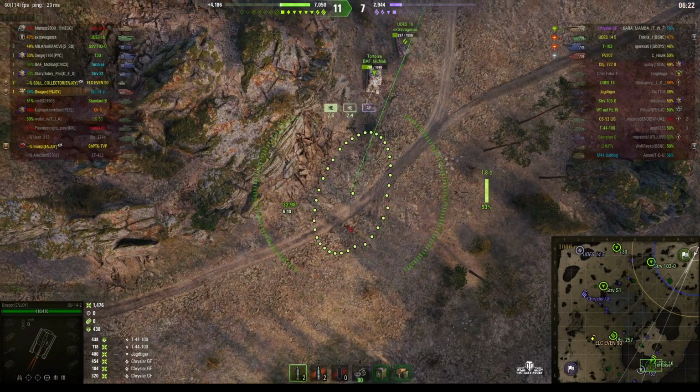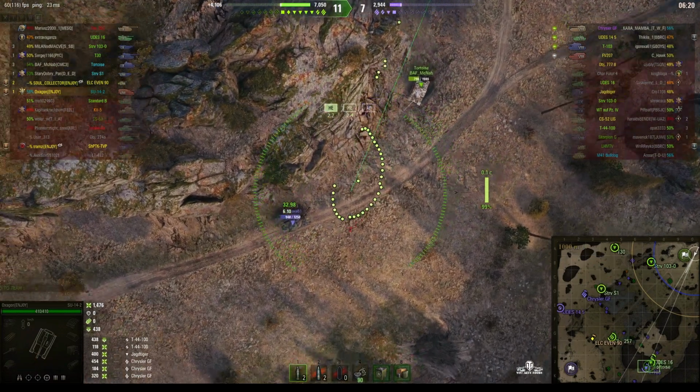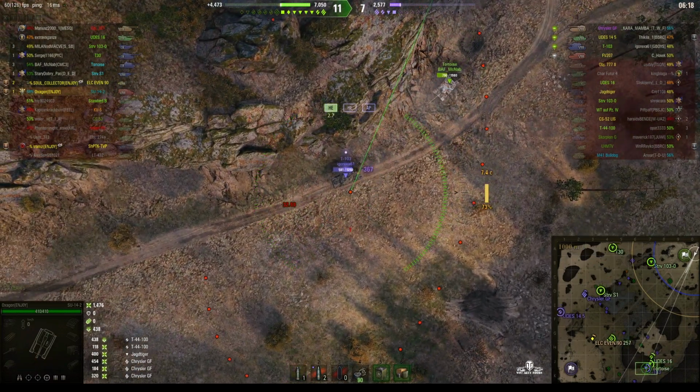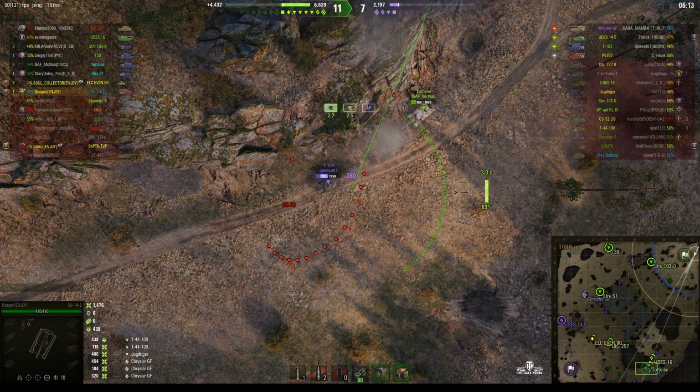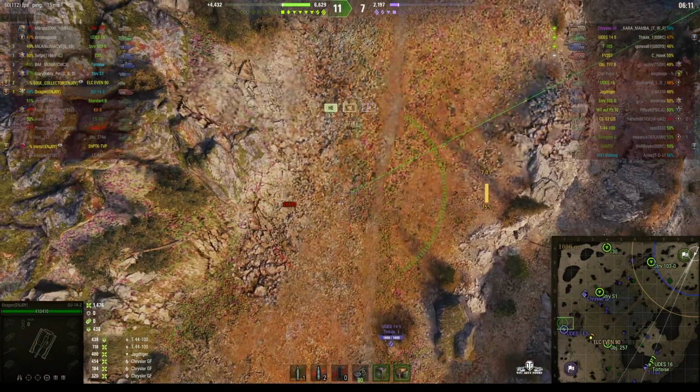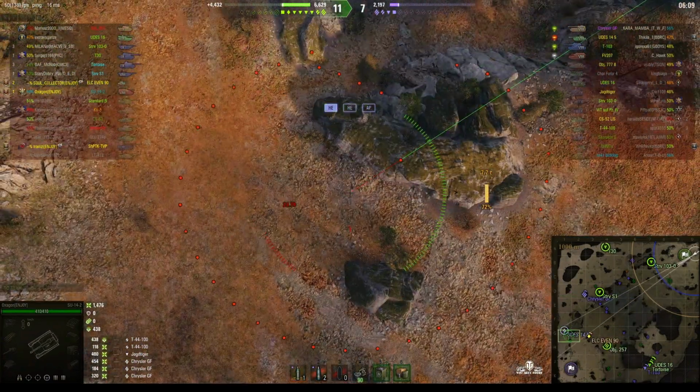He's moving forward, trying to go for our teammates. And he's suddenly come across the tortoise. Rounds out. It hit the rock face. If it stunned the T-103, then he would have got some stun assist.